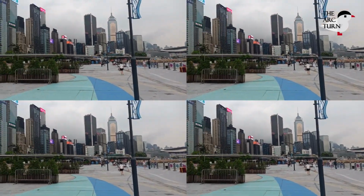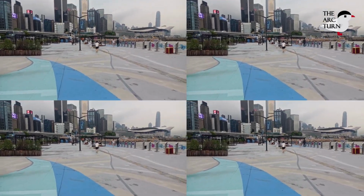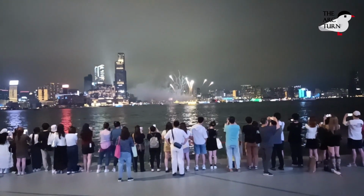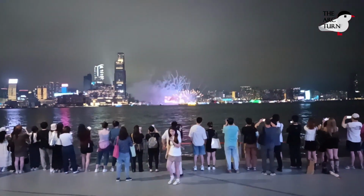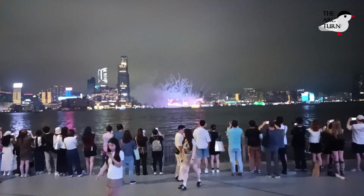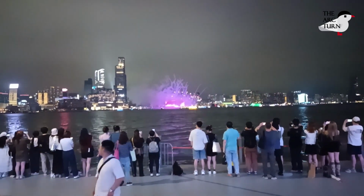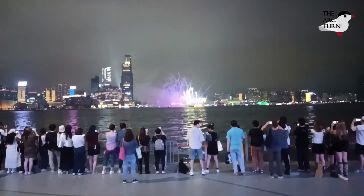Then I started coming back. I sat on the other side, the Hong Kong Central side where I stayed, on Victoria Harbour again, and then I just relaxed here. I think I slept here for an hour, and because there was a Golden Week weekend, instead of the symphony of lights, there were fireworks. But to be honest, compared to the fireworks I have experienced in Tokyo, this was not that.